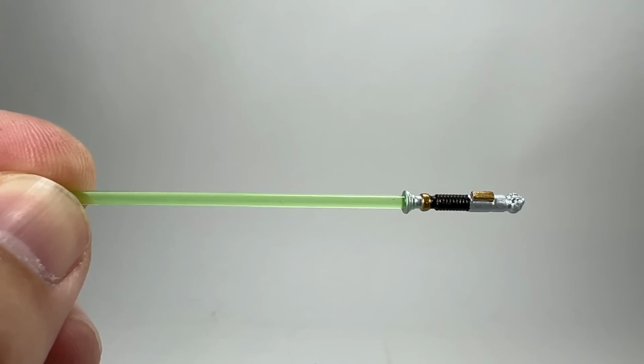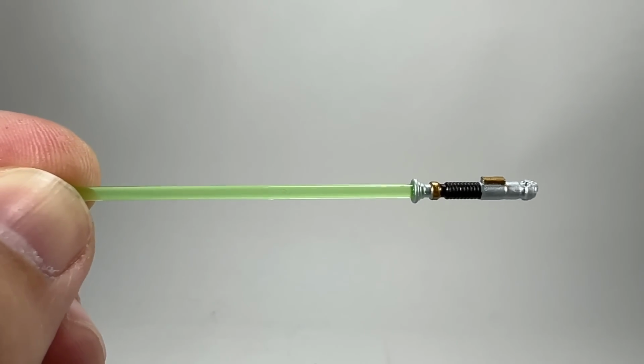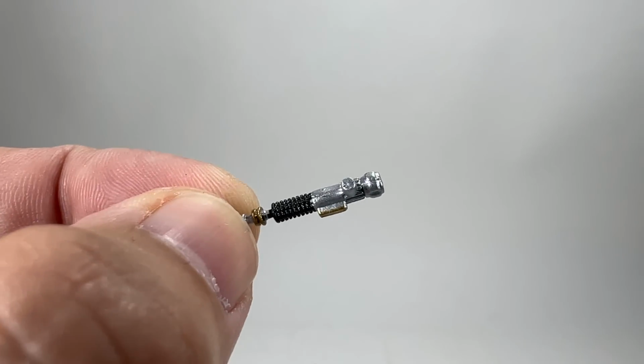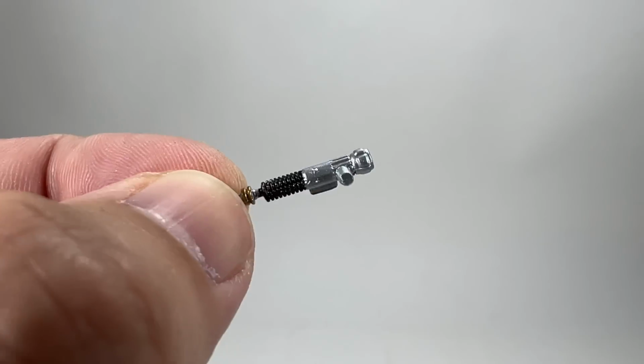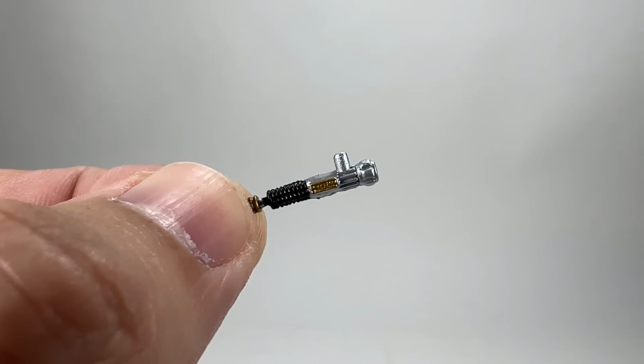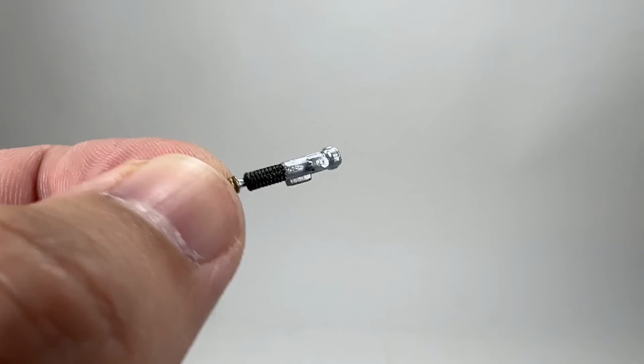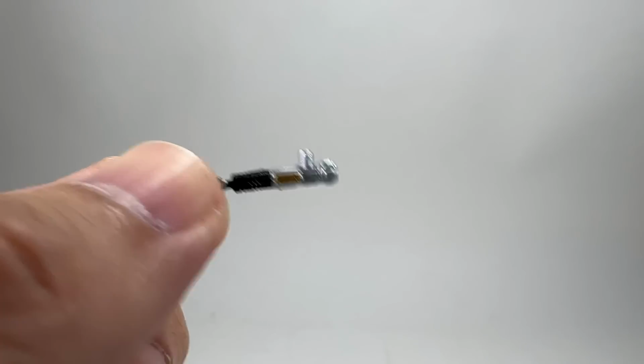Another accessory is Luke Skywalker's lit green lightsaber. I think we've seen that one before. You also get Luke Skywalker's unlit lightsaber with the peg there, which is a bit bizarre because there's nowhere on the figure to attach it to. There is no hole on the belt for that to attach to the figure. So that's a bit odd.